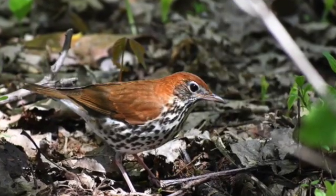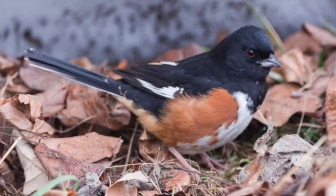Larger vertebrates such as birds also depend on leaf litter as a rich food source. If you leave leaves on your lawn, birds will come to scratch through them and find a tasty meal. Some birds depend so much on the availability of leaf litter invertebrates that a decline in these insects will cause a decline in the bird species population. The wood thrush and the eastern towhee are examples of this. They forage primarily on the forest floor.